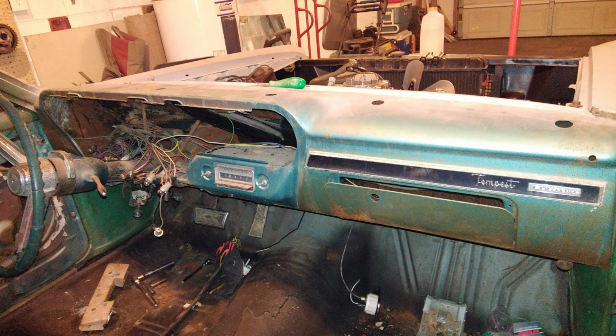Well, it's time to get after the dashboard, just completely redo that dashboard, get a couple of seats in it, take it out for its first test runs down the road, get a windshield put in it, do the body work around that, blah, blah, blah. Here we go. Okay, so with the car running, it was time.